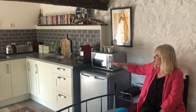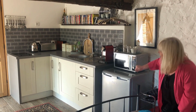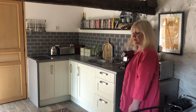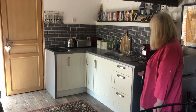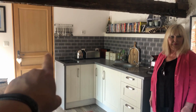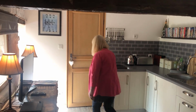So as you can see, it's a lovely cosy place for two. You could fit a travel cot in here as well for a baby, but you've got everything you need to be self-sufficient. So you've got a lovely little kitchenette here with a hob, there's a microwave, there's a fridge, and a little kitchen. And we've got a television in here. Oh, and there's an ensuite through there as well. Let me show the ensuite.